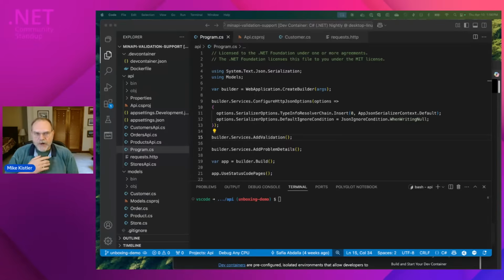So we're giving you that capability now to just add in out of the box, with no third-party packages or anything. Now, we couldn't just reuse the validation support that we had in controller-based apps because that used a lot of reflection, and we really want to make minimal APIs AOT friendly. So that meant we had to build a completely new way of doing this.